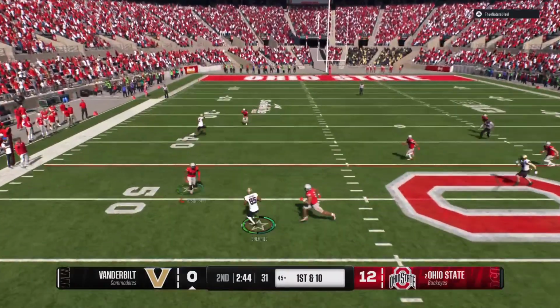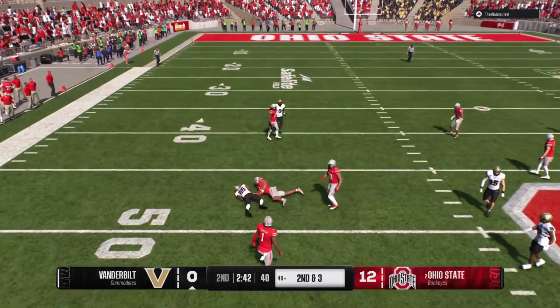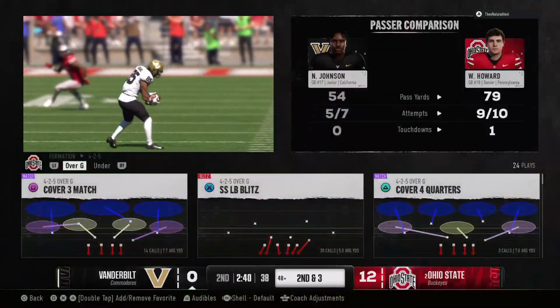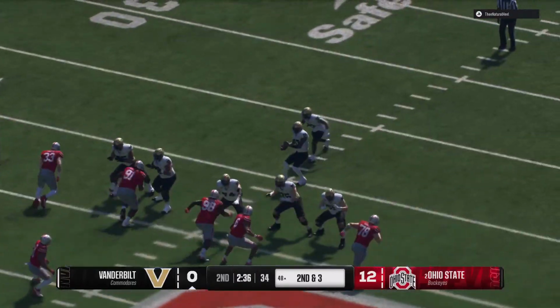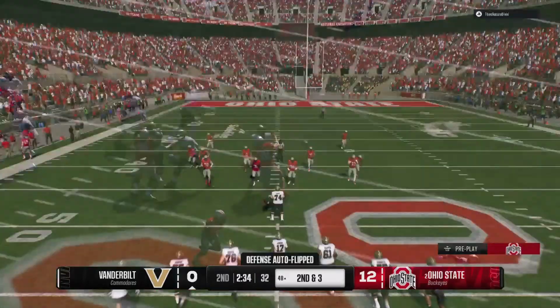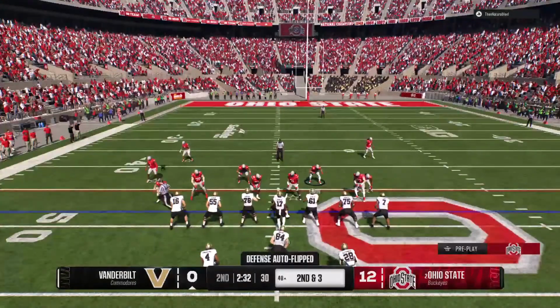Trying to find his man on first down. Quick completion on the out. I love the anticipation on that throw by the QB on the out route. You got to throw it before the receiver comes out of his break. Nice work. Here comes the offense on second down.